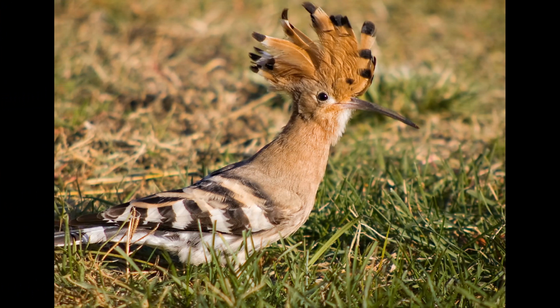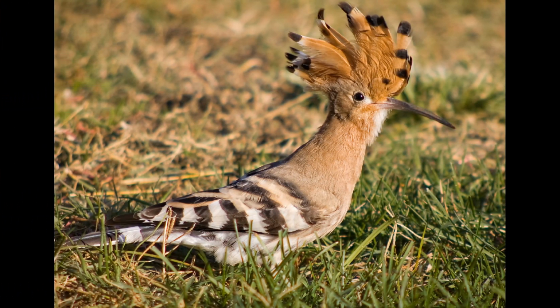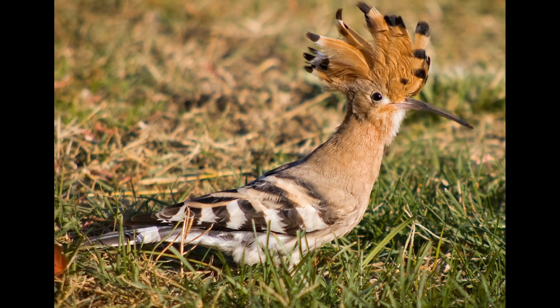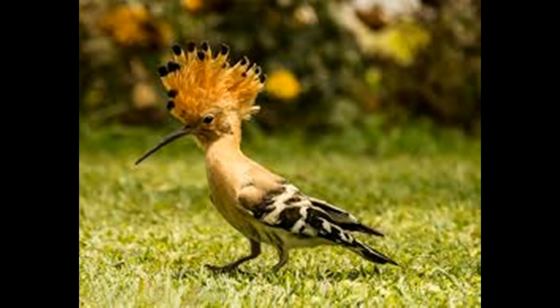Once a pair has formed, they work together to find a suitable nesting site and construct the nest. Hoopoes often nest in tree holes, crevices in walls, or even abandoned woodpecker holes. They may also use artificial nest boxes. The female is primarily responsible for building the nest while the male assists by bringing materials.